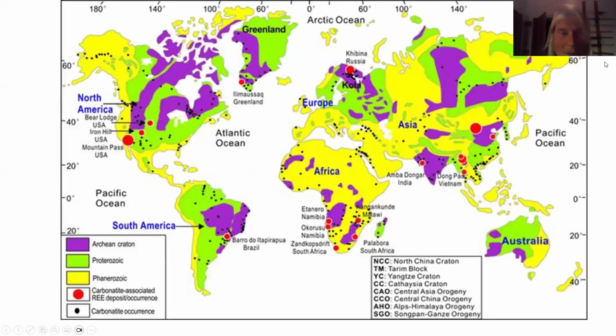So this shows you some of the carbonatites in the world. And we're going to talk a little bit about Mountain Pass because we're very happy about the Nechalacho mine being opened up, because that gives us a North American option. And here we have a carbonatite REE. Here's your biggest one here in Mongolia.